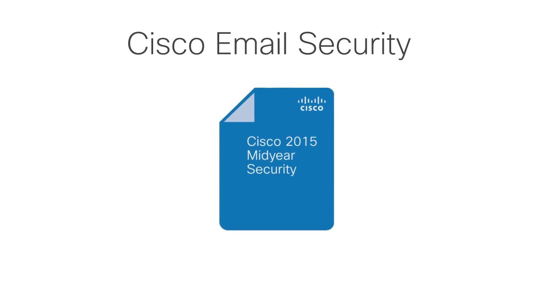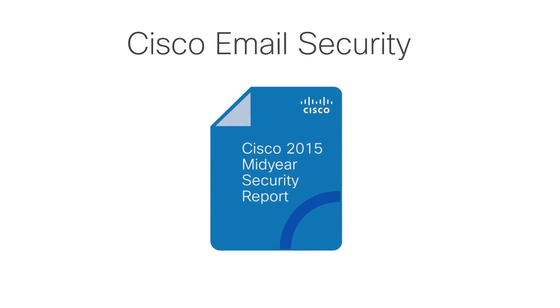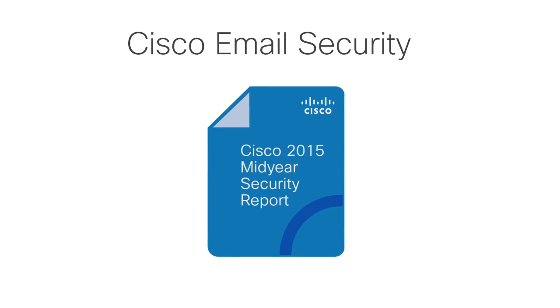Email plays a major role in many of today's most sophisticated cyber attacks. Cisco's mid-year security report details these phishing and zero-day exploits and that they are purchased on the open market by criminal organizations. Phishing emails are highly targeted and hard to detect. And spam is used to launch zero-day attacks and more complex campaigns, like large-scale data theft. Meanwhile, blended threats are on the rise.